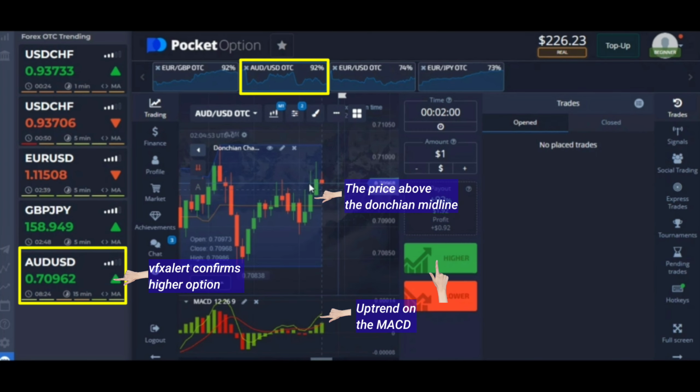We confirm options with MACD on VexAlert. Watch out for a strong uptrend on the indicator and Pocket Options confirmation alert from VexAlert.